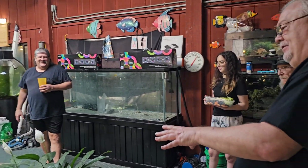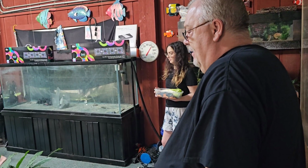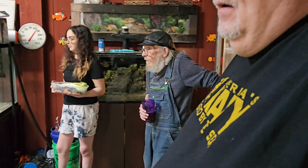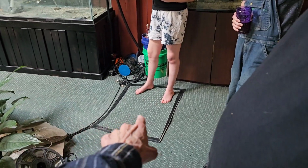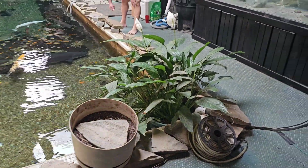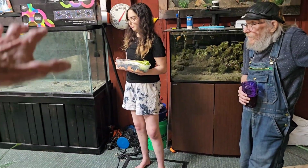Are these fish all saltwater? No, it's all freshwater. The only saltwater we have is right there behind Jerry and Skylar, and that was a rescue. We're looking to turn this one into a saltwater tank. But you see the crack in the floor? We found out there's like a two-foot tunnel around this, but we don't know how to get in yet. We know we've got to fix this before we put any more weight.